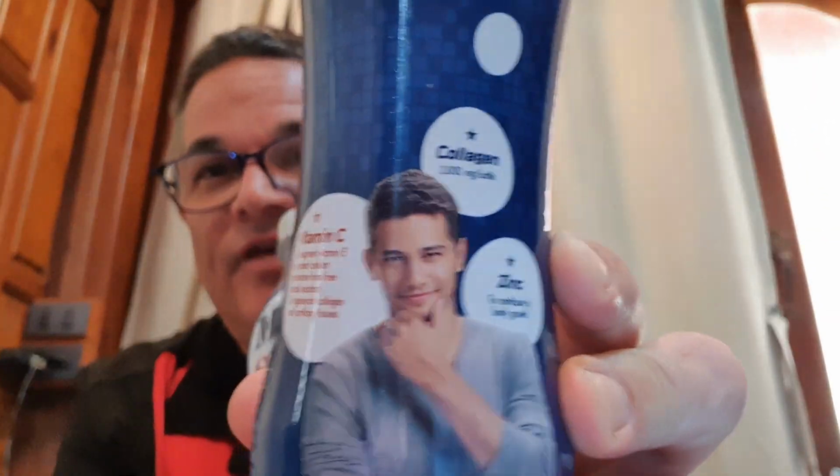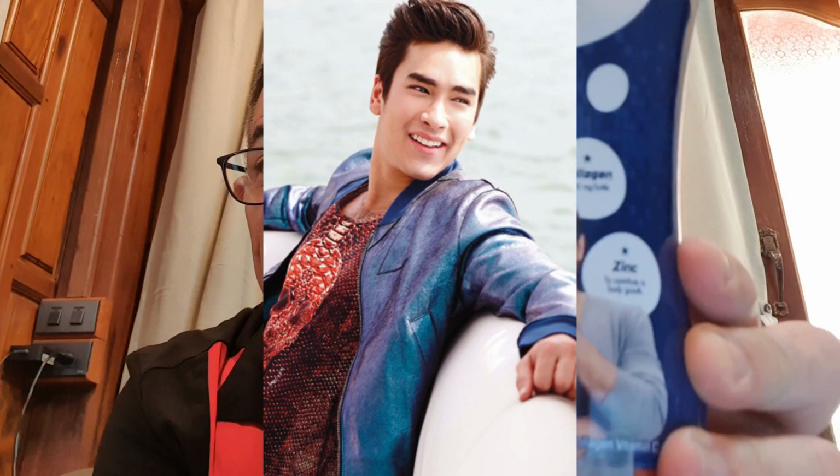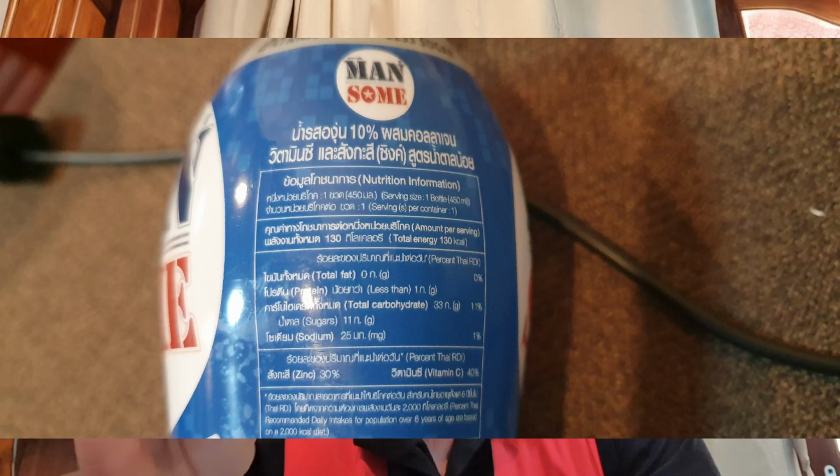And their spokesmodel here, Thailand's most handsome man. They did get the right person for the job. So I've got to tell you, between the two of these, outstanding. The regular bottle is 200 calories. This has the most calories of all of them at 200. The low sugar one is 130 calories.